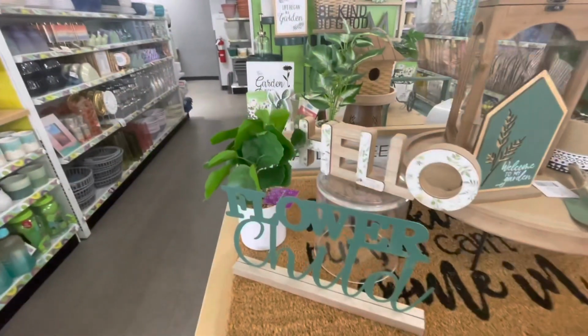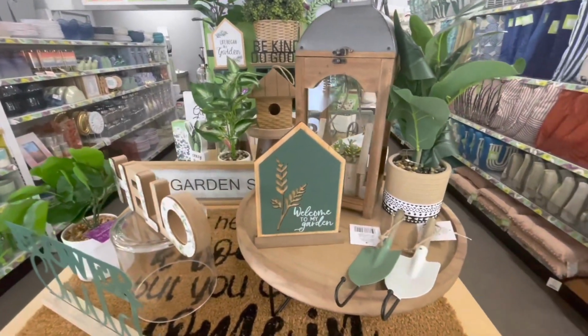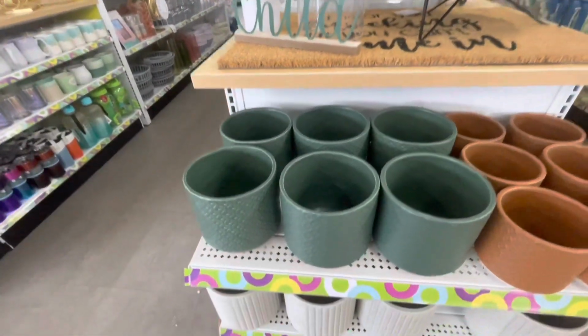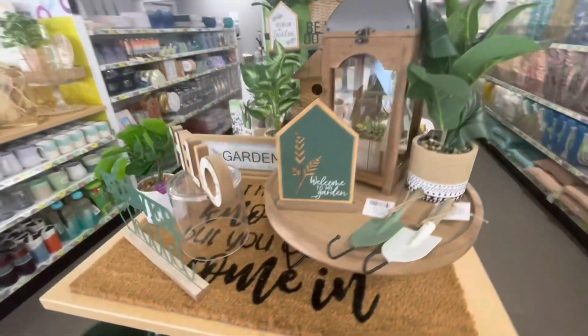All right, guys, more nice items. I'll be in this store all night showing you all of these beautiful items here. Look at these. Everything is so pretty, guys. I hope you guys have a Popshelf in your area. I think they only have them in like certain states, but hopefully you guys do. And they're very affordable, very reasonable.